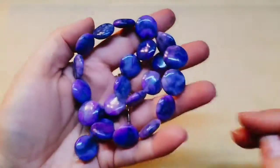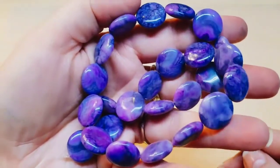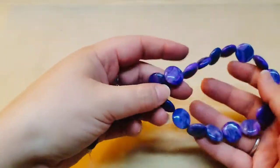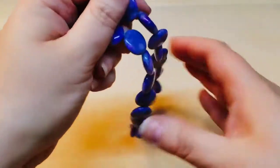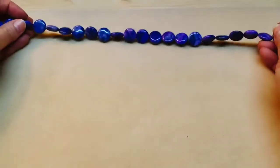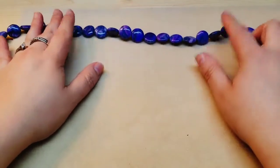So first, you've got these coin beads. They're in this very beautiful, vibrant purple. I'm going to guess this is an agate. I don't know for sure. If you guys do, let me know in the comments. But gorgeous. Absolutely love those. That's why I bought this box, actually, was for those.